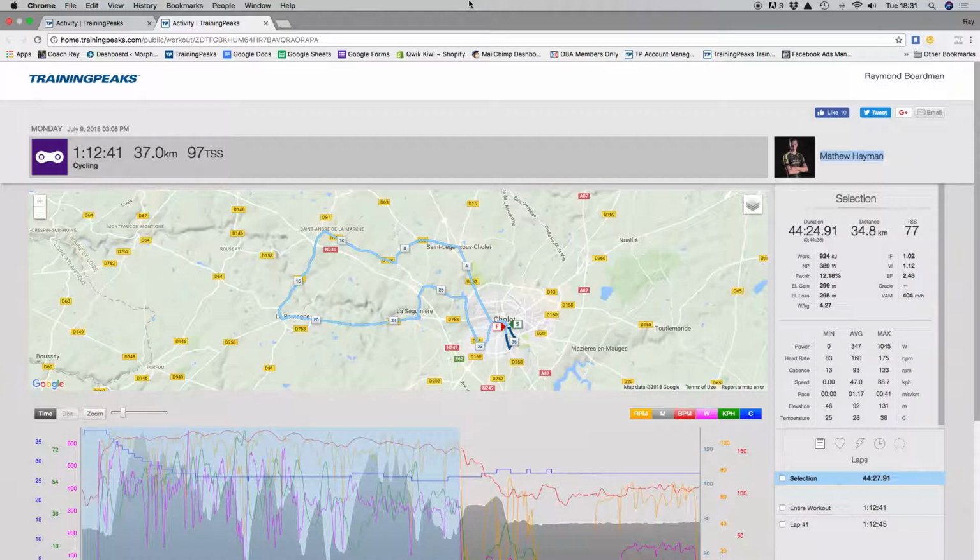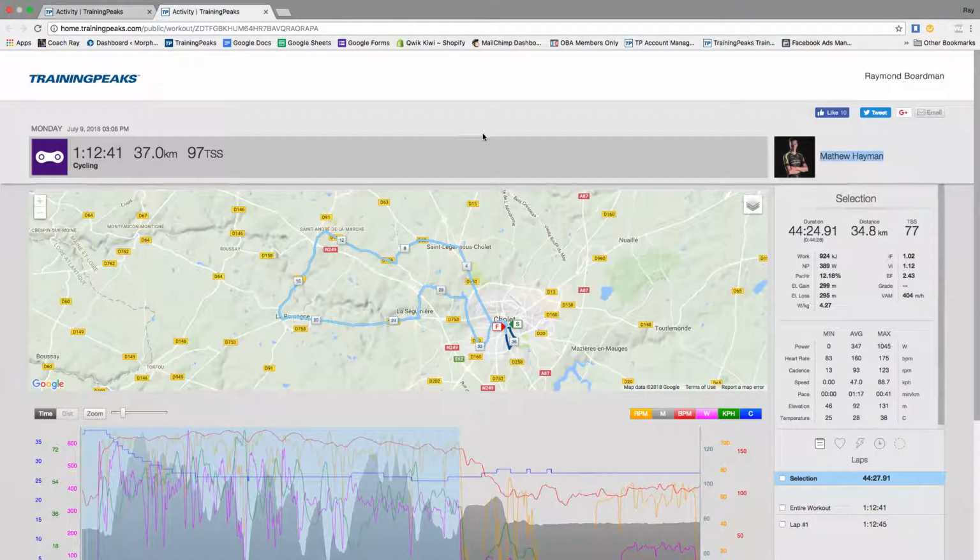In today's short video, I'm going to take you through the team time trial stage power data for Matthew Hayman. Now Matthew is a 40-year-old Australian cyclist who's been a pro since 2000. He's ridden the Tour de France 3 times previously and done 11 Grand Tours in total. He's currently ranked 958th on the UCI rankings, and his biggest race result to date is winning the Paris-Roubaix in 2016. His role within the team is primarily as a domestique.